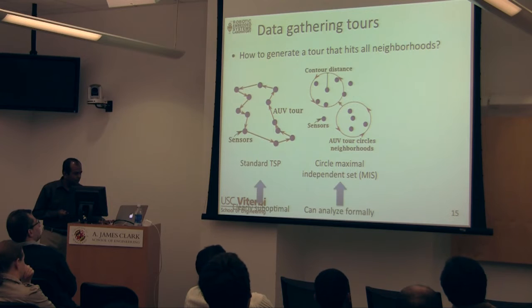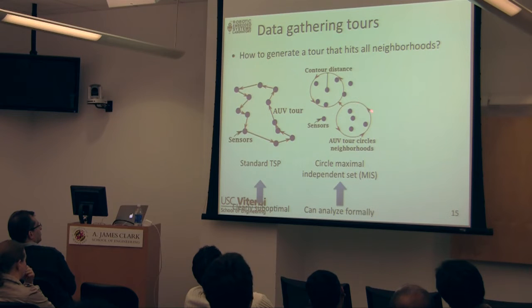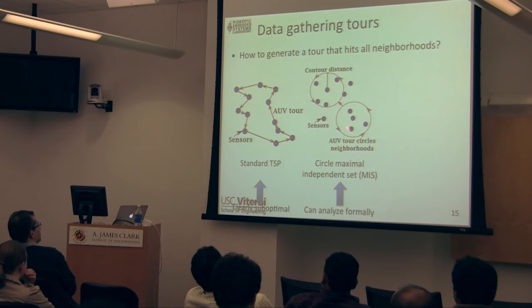Okay, so the question now is how you generate a tour that hits all neighborhoods. We don't want to do this. This is standard TSP. This is not optimal. What we really want somehow is to figure out which are these circles. And so what you want to do is enter one of these circles, and then find the right drop-off point so that you can enter one of these other circles. And so the question is, which are these right circles? What radii do you pick for them? And what's the kind of covering property you want for these circles? So the kind of covering property we look for is this maximal independent set property.